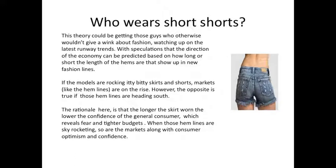Who wears short shorts? This theory could be getting those guys who otherwise wouldn't give a wink about fashion watching up on the latest runway trends. With speculations that the direction of the economy can be predicted based on how long or how short the length of the hems are that show up in the new fashion lines. If the models are rocking itty-bitty skirts and shorts, markets, like the hemlines, are on the rise. However, the opposite is true if those hemlines are heading south.